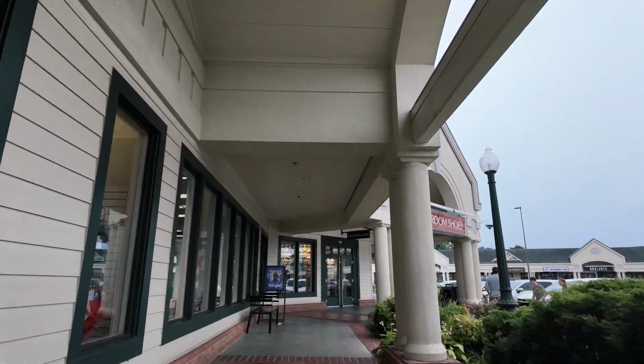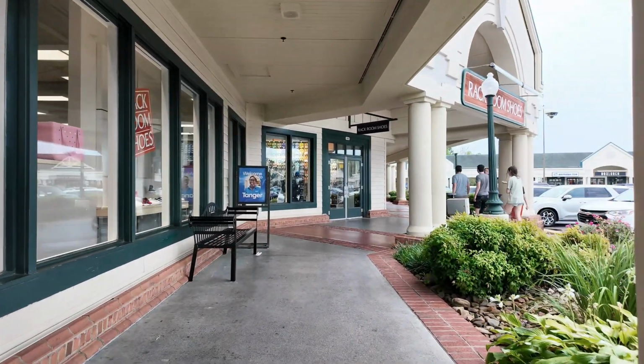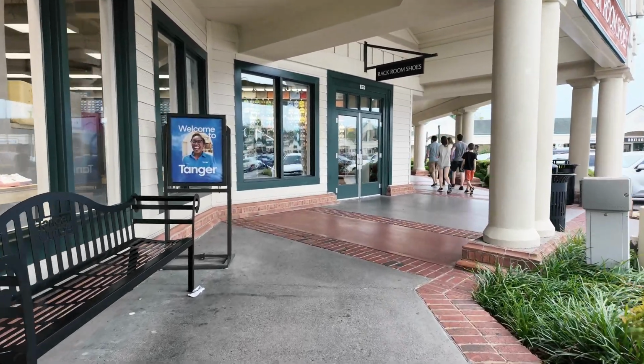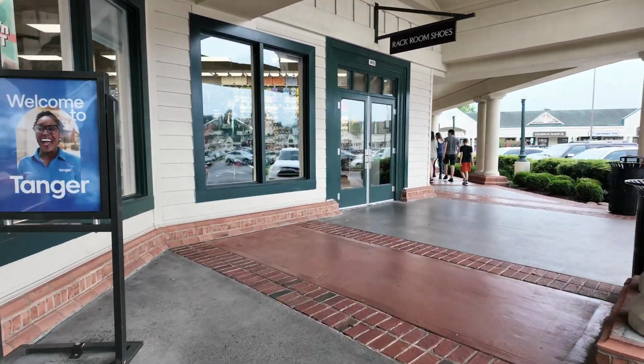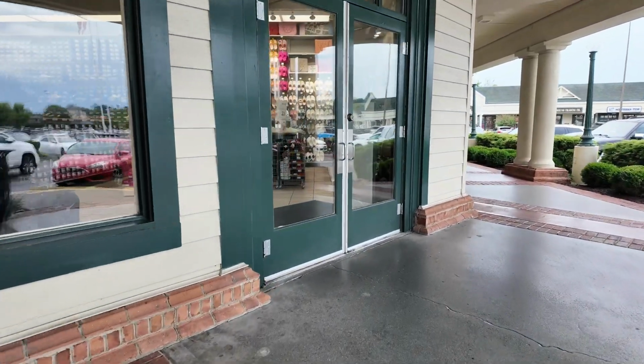And then right ahead, another larger store for shoes. It's Rack Room Shoes. They have everything from Crocs to tennis shoes to boots and even dress shoes. So worth checking out if you need shoes or anyone in your household needs shoes.